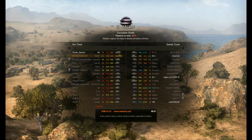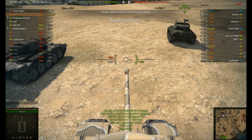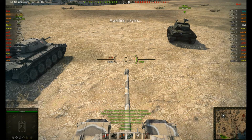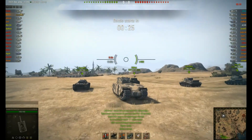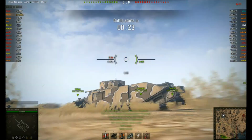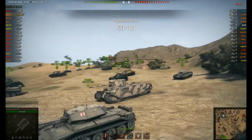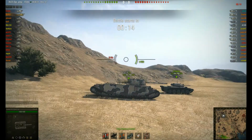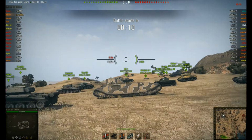Okay, we're in our TOG 2. We're in Ensk. We're ranked 2nd on our team. We're going to see what this baby can do. This is the TOG 2, the premium tier 5 heavy British premium tank. As you can see by the wonderful lines, this is actually a good looking tank, a little long. Compared to the other ones, it looks like a giraffe. It even has the spots of the giraffe.